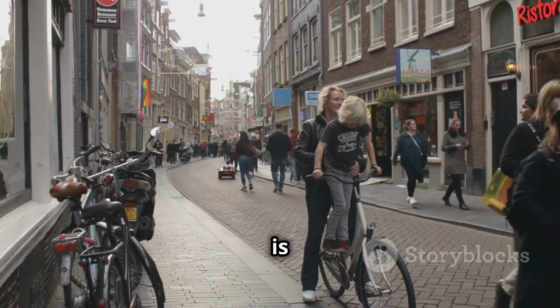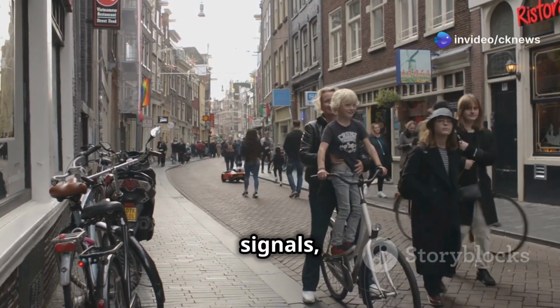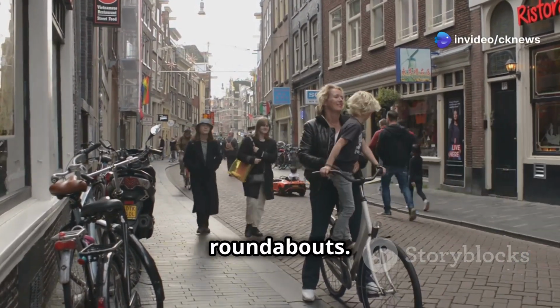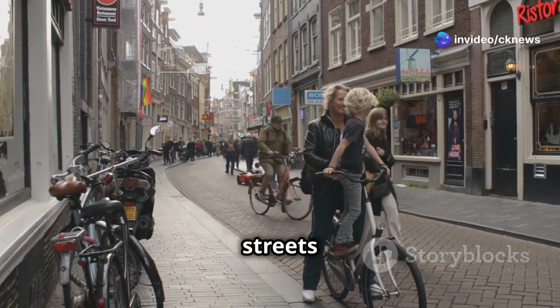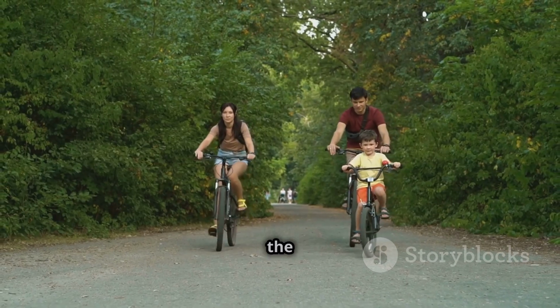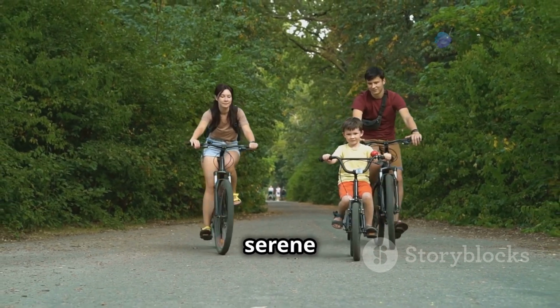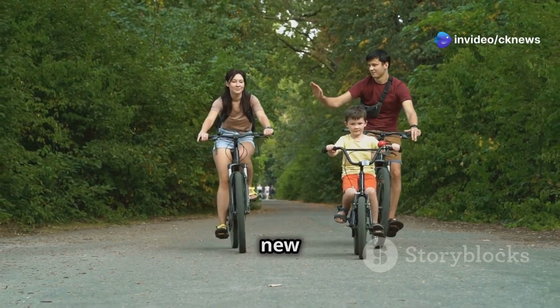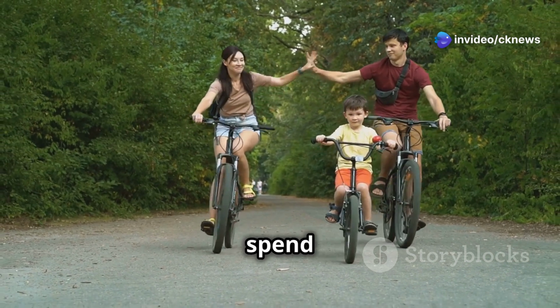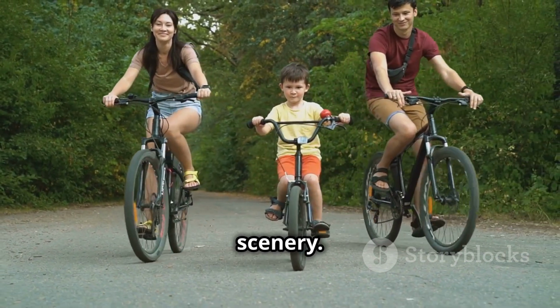The infrastructure is designed to support cyclists, with dedicated bike lanes, traffic signals, and even bike-specific roundabouts. This makes navigating busy streets safe and efficient for everyone on two wheels. Join the locals and explore the country on two wheels. Whether you're cycling through bustling cities or serene countryside, there's always something new to discover. Families often spend their weekends cycling together, enjoying the fresh air and beautiful scenery.